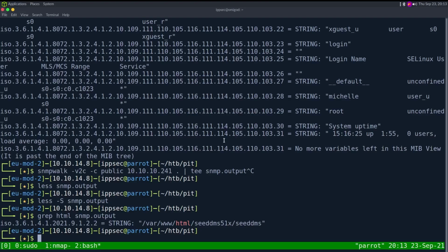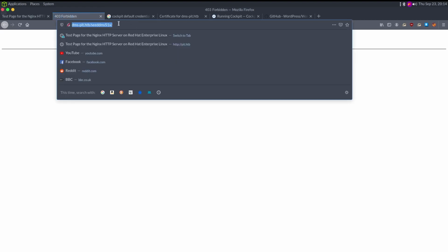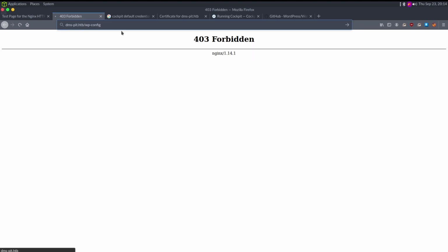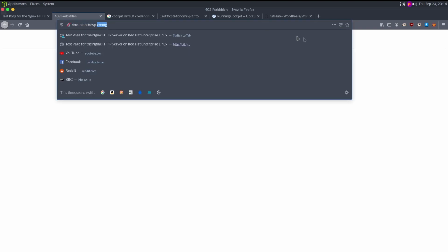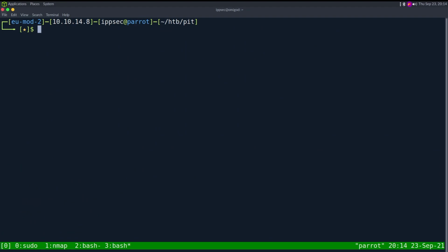And we can go here and say seeddms. We get 404 not found. I'm also going to try putting this as the folder. So if I put this, we get a 403 forbidden, and it actually added a slash for me. Did it add a slash for me when I did wp-config? It does not. So that's another small thing you can do when enumerating, is notice those super subtle things.